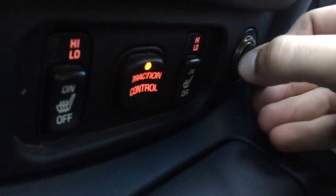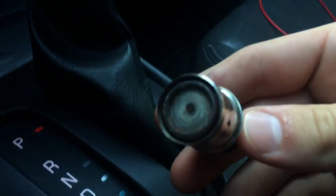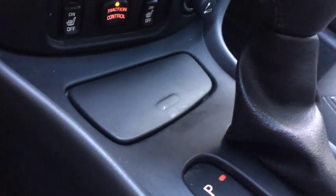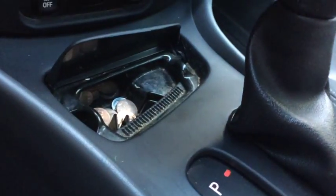Cigarette lighter. This car was smoked in a little bit. Right here's the ashtray. No cigarettes in there. I keep my pennies in there just because there's no penny holder in the console.